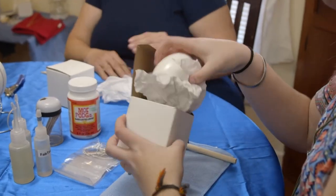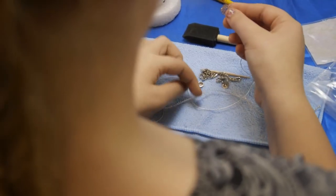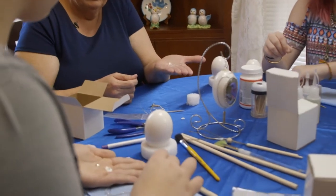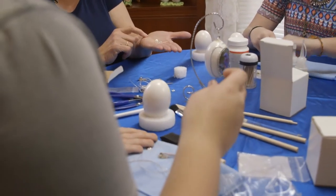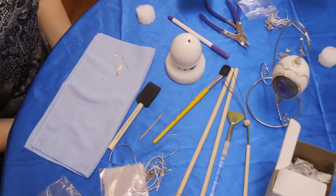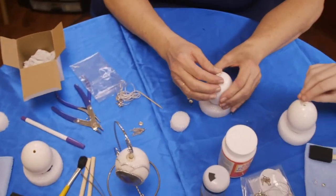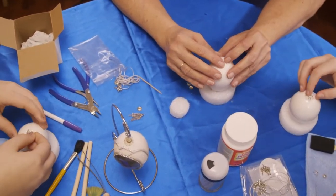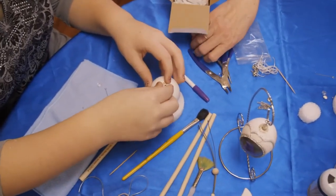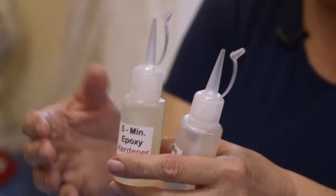Go ahead and open your bags and take out, there should be two bead caps, a clear bead, a silver bead. You'll have a pin and a jump ring. What I want to do is start with this large bead cap, and we're going to put it over top of the hole on that egg. In just a minute, we're going to glue it all together with 5-minute epoxy and an equal drop of the resin.